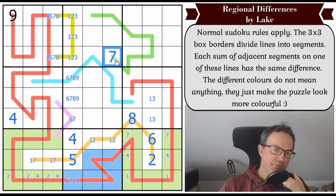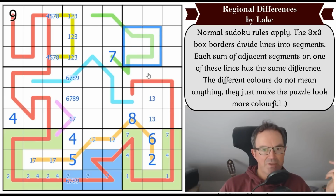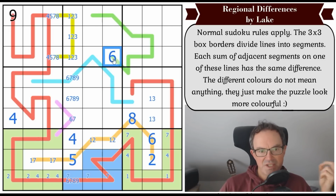How could that be 7? We know the difference to this digit is at least 3. Well, therefore, we'd have to go down, and then we'd get back to 7 for a total that must be at least 12. That cannot be 7. If it's 6, then this could be 9. And that could be 12. That's probably what it has to be. It probably has to be 6, 9.